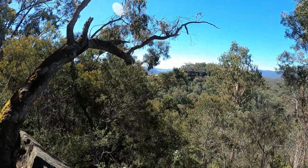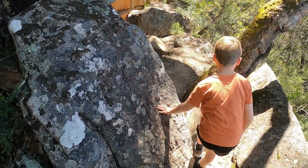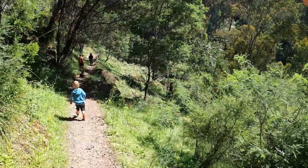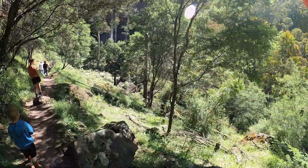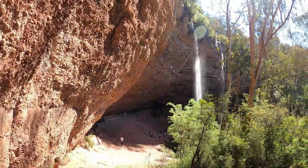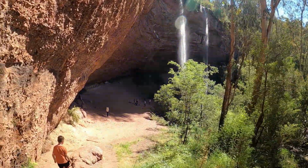Through there. This part is safety. Hey, I don't fall down there. I got you. You're not going to fall down. Daddy, what? Let's go with them. You want to go to me?